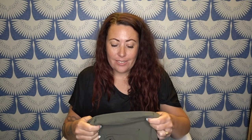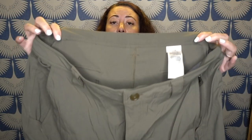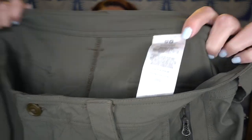Oh, this was such a good find. And this is why I always say quality is more important than brands, because if you can spot quality, you can do good. So I didn't know what these were. I picked these up and I was like, this is a nice pair of pants, a nice outdoor pair of pants. I looked for the tag, I didn't see one. I looked at that and I was like, what is this? And I started looking and the tag was down lower.